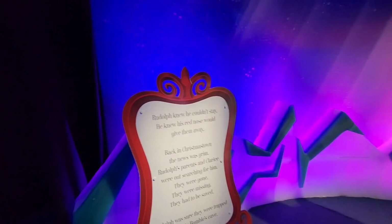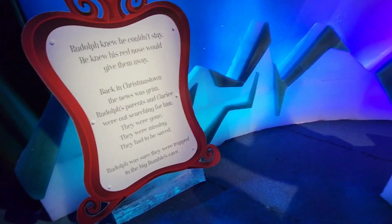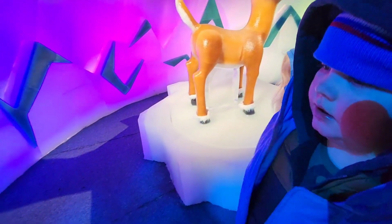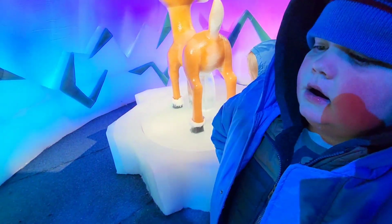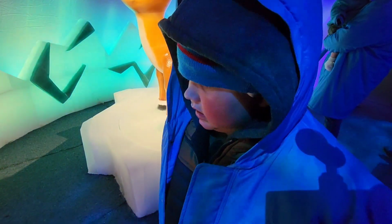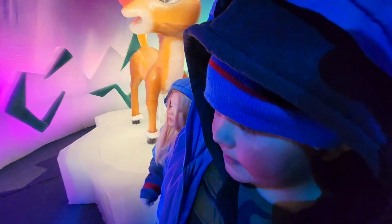Rudolph knew he couldn't stay. He knew his nose would give them away. Back in Christmas Town, the news was grim. Rudolph's parents and Clarence were out searching. Rudolph was sure they were trapped in the Big Bumble's cave.